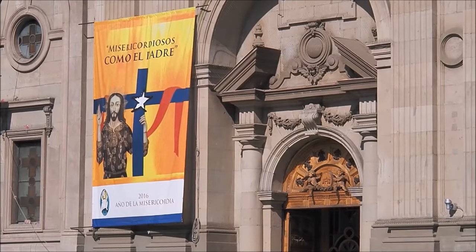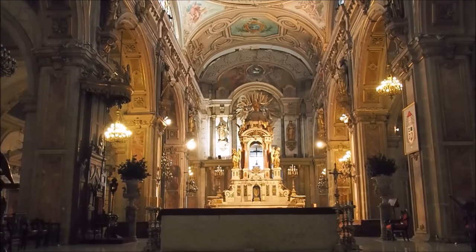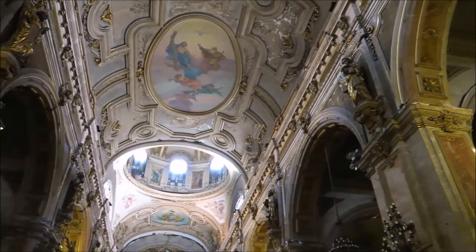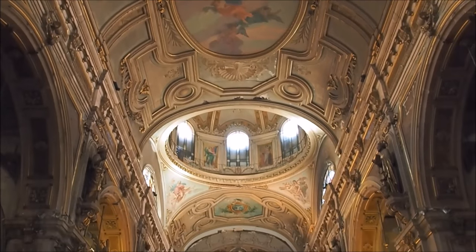The Metropolitan Cathedral is located in the historic center of Santiago, overlooking the square. The construction you see today dates back to the year 1800, since previous cathedrals were destroyed in earthquakes.